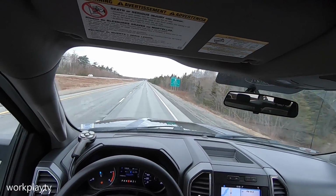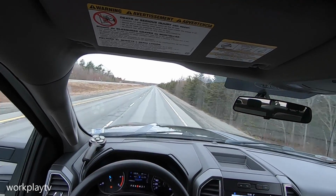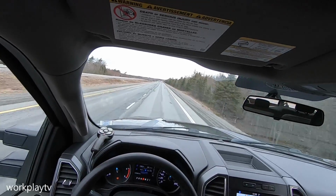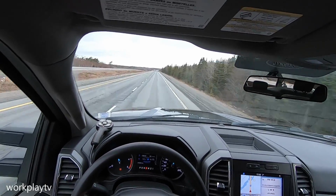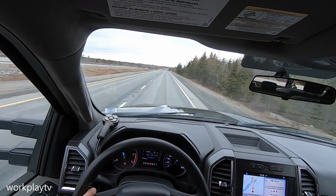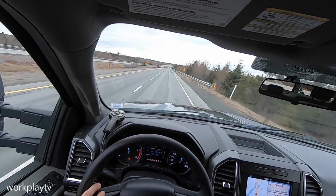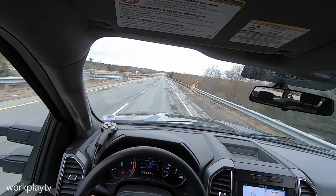So it is extremely windy here today. I am driving directly into the wind right now, but here we are on the highway doing roughly 70 miles per hour. I'm going to give it a little bit of gas and I'll just see if it downshifts or if it's able to just go. So it did just go, it did not have to downshift.